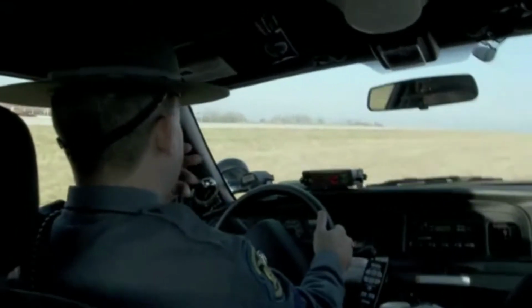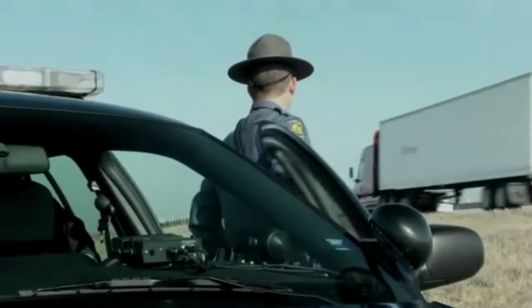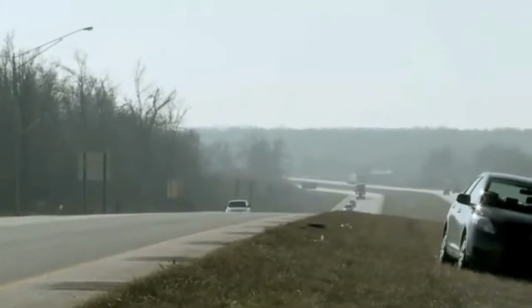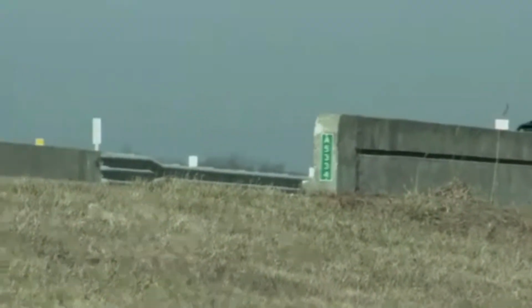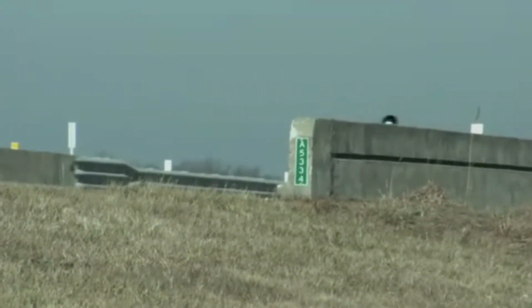My name is Grant Hendricks. I'm a trooper with the Missouri State Highway Patrol. I'm at the site of Mariah West's accident. Mariah's vehicle traveled across this median and ended in striking the bridge that you can see behind me. When I got to the scene, her face was disfigured from sliding down the roadway.